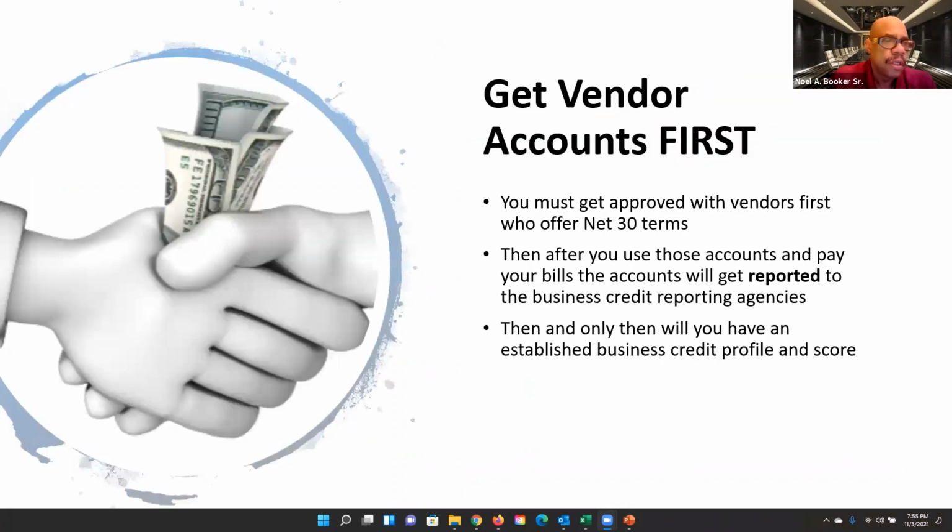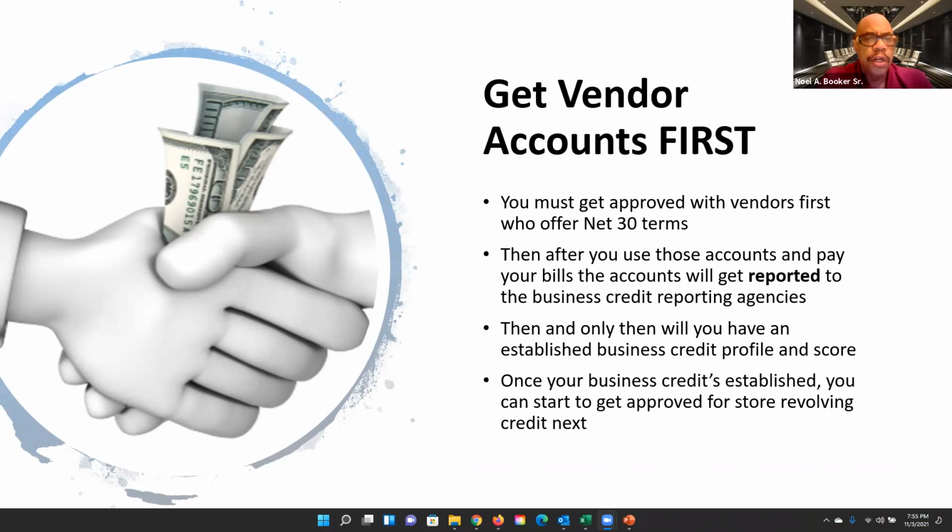You must get approved with vendors first who offer net 30 terms. Then after you use those accounts and pay your bills, you'll get reported to the business credit reporting agencies. Then and only then will you have an established business credit profile and score. Once your business credit's established, you can start to get approved for store revolving credit, okay? So the first goal is to get 5 net 30 accounts. 5 net 30 accounts.